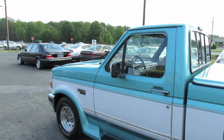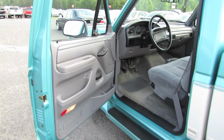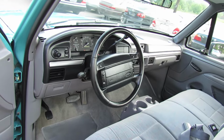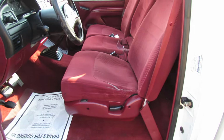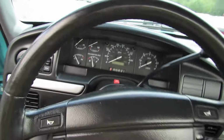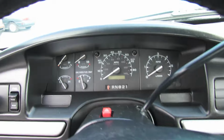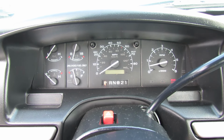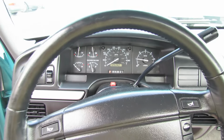Definitely my favorite color scheme on these older F-150s, this light teal and white combo with a plush light gray cloth interior. Definitely unique to say the least. The burgundy interior in the diesel, more of a bucket seat type fashion. Only 69,000 original miles. Beautiful exhaust note.